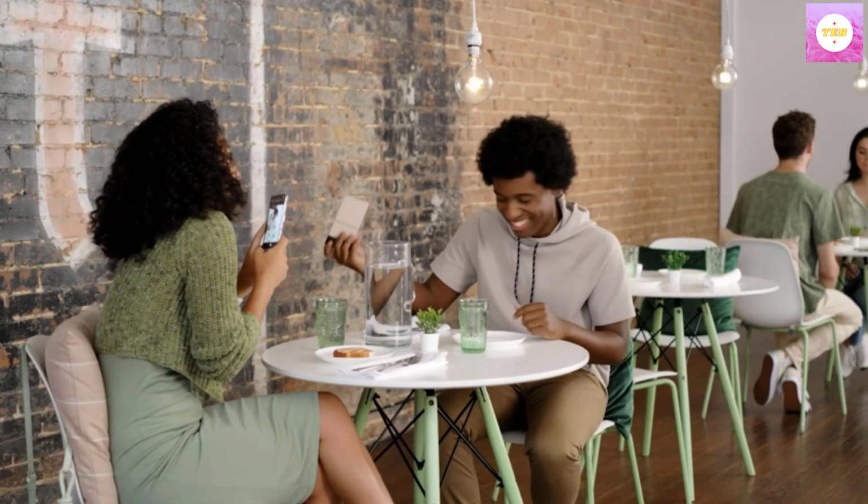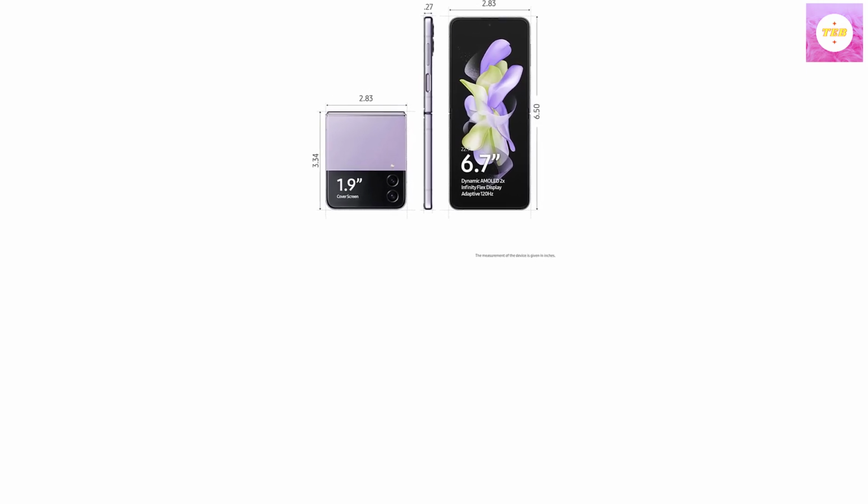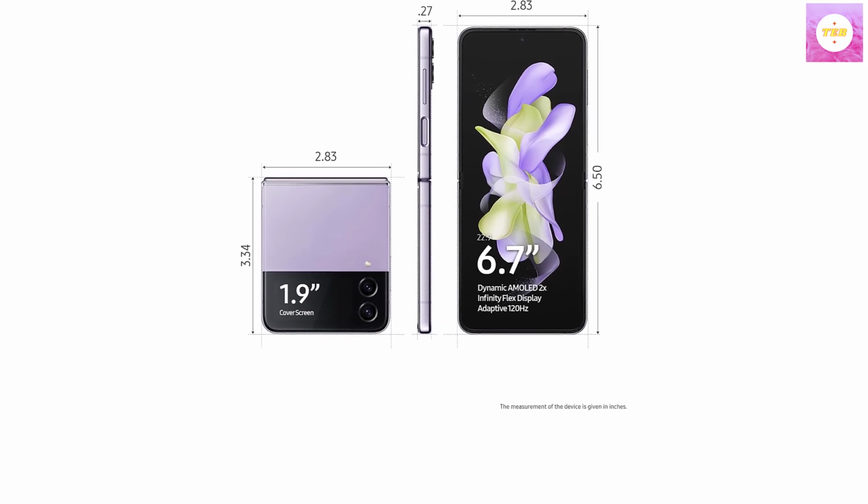Flex pose pro tip. Getting that post-worthy solo shot is easy with a phone that stands on its own. Put Galaxy Z Flip 4 in flex mode and capture hands-free selfies. Record your epic dance moves and never worry about your makeshift tripod falling over again.